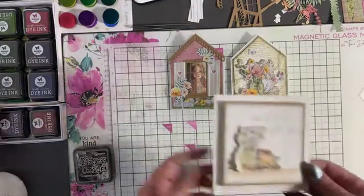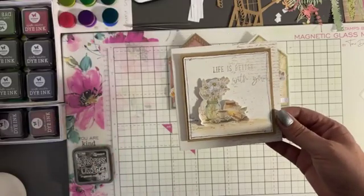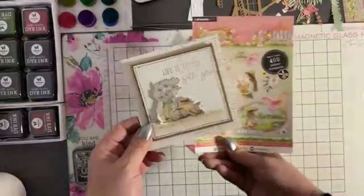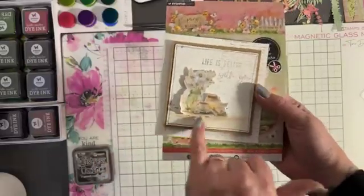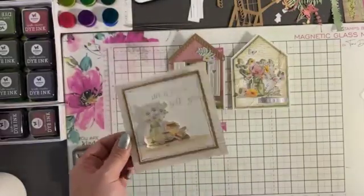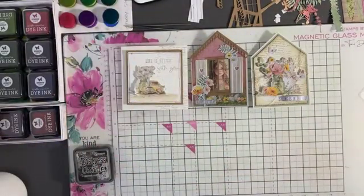And then this one, I just wanted to do a quick simple. I don't very often do clean and simple cards. And these, with using the die cut element pad, which is this one, that is one die cut element. I've got a little bit of ink, a few flicks, a bit of that script, and life is better with you. Sometimes you just need to send that card that's a little pick-me-up to somebody, don't you?